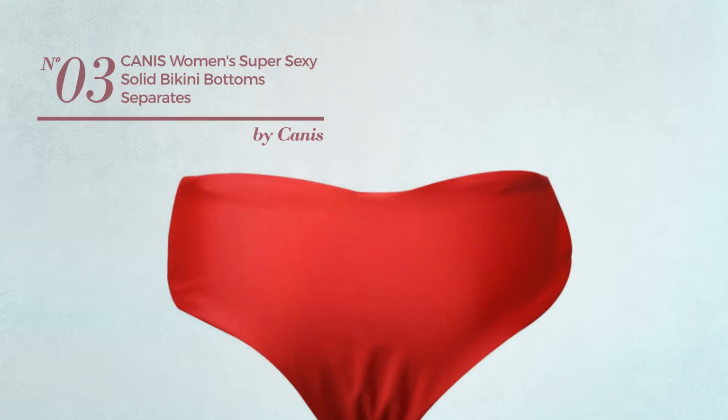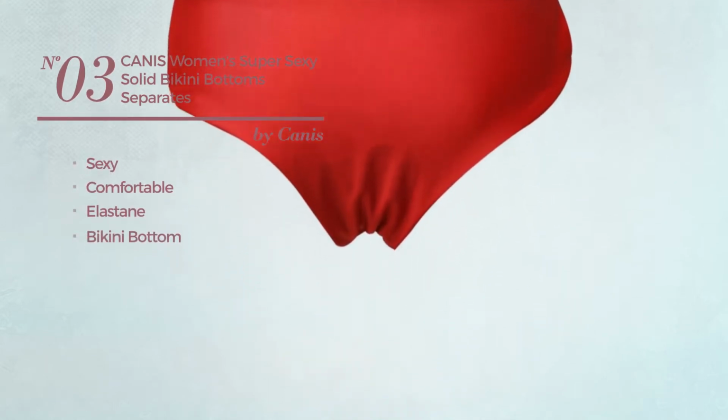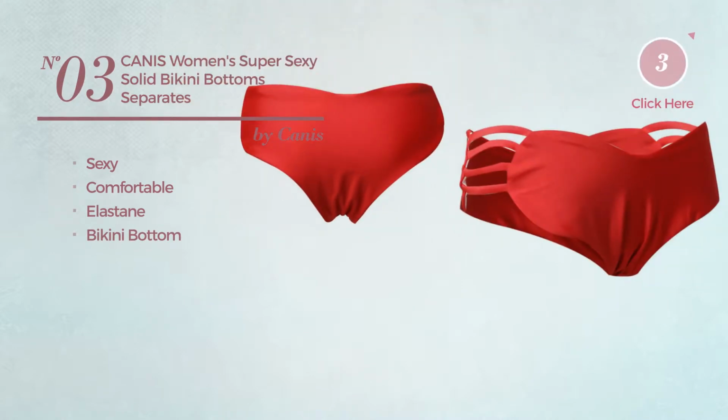Number 3, featuring a sexy look, crafted from comfortable elastane, with a bikini bottom. Available uniquely in red color.